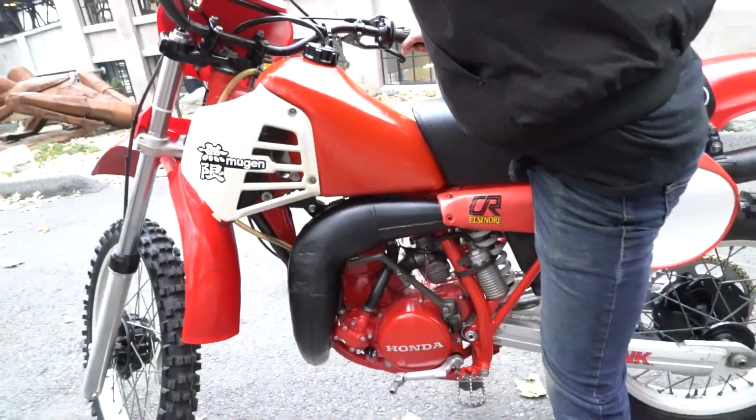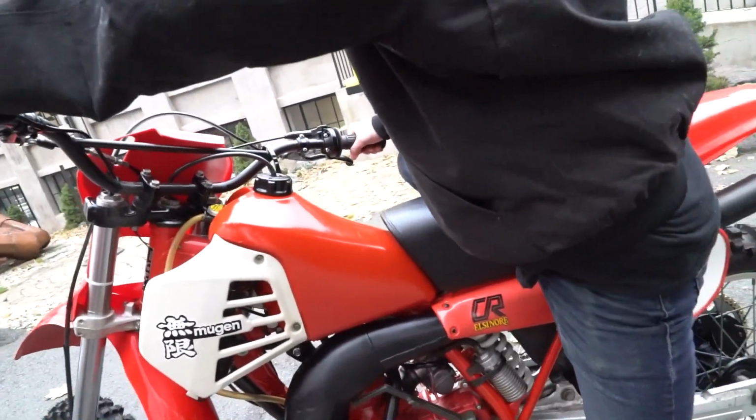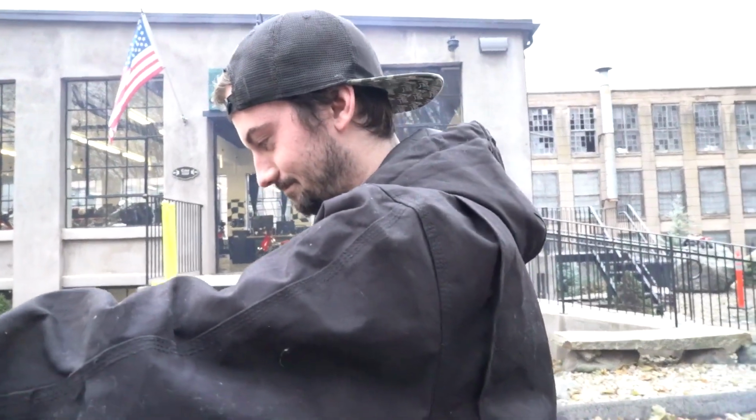Shane is our project manager. He's seen a lot of bikes come through here, and him and his dad have been restoring bikes since he was... Shane is obsessed with CRs. He's restored several of these bikes. Shane's the go-to guy. He knows everything about these things, and he's never seen a Mugen kit. Go ahead, bring her down there. Let's go down to the shop.